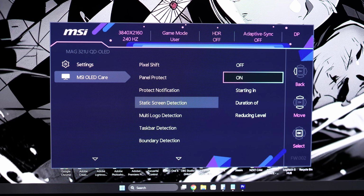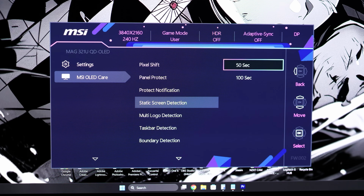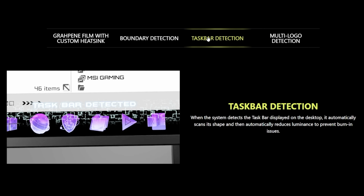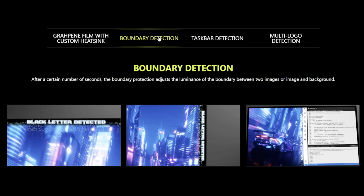And Static Screen Detection, which will auto-dim the monitor when it detects static images that have been on the screen too long. You have options like multi-logo detection, which scans the shape and colors of contrasting logos and reduces their luminance, taskbar detection, which scans the taskbar shape and reduces its luminance, and boundary detection, which detects boundaries between 2 images and, you guessed it, reduces its luminance.